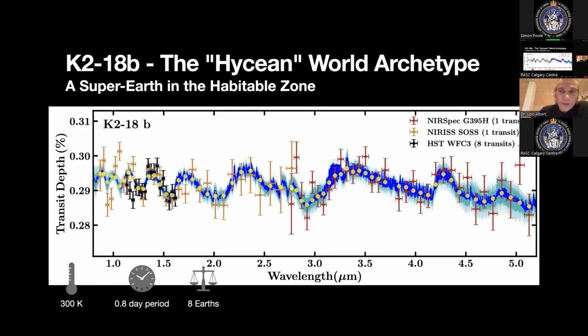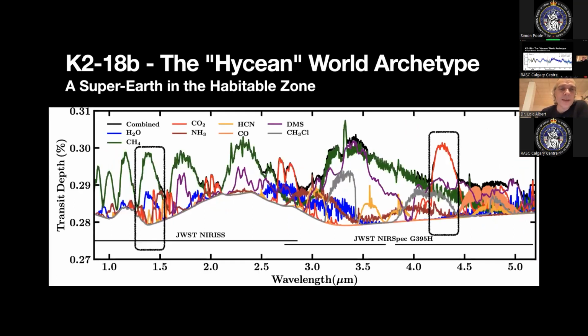And so based on the previous HST spectrum, we thought that this planet had water in its atmosphere, water vapor. Okay, so we thought, oh, cool, it must be a water world or a Hycean world because it seems to have water vapor. But now, based on this spectrum, we realized that we made a mistake. It's not water vapor, okay? It's actually methane that's there.